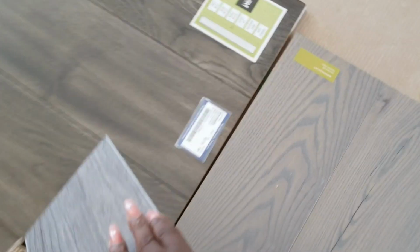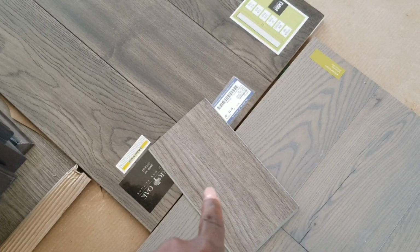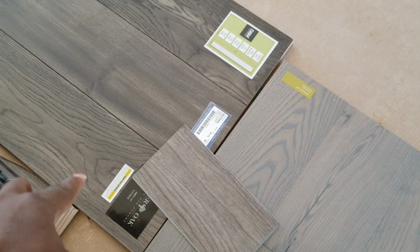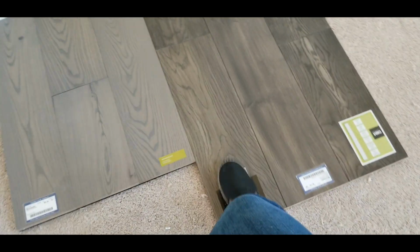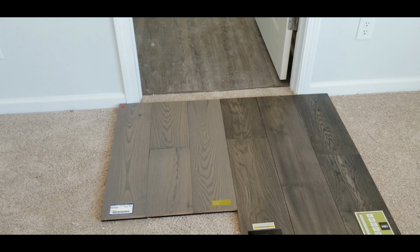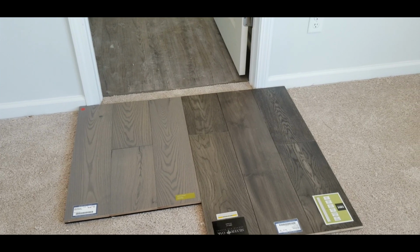I'm going to show you guys real quick because this is the luxury vinyl here. And in terms of even the finish, I think this one just looks nicer. This one's a little pricey though. Let me do this one is the better option. The second I seen it, I was like, that's it. It transitions nicely. Yeah, it looks good.